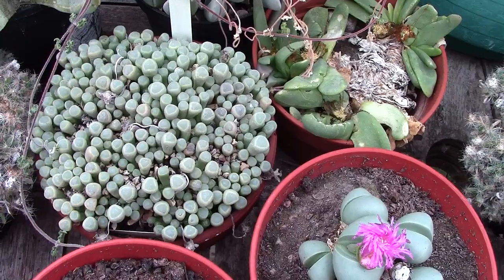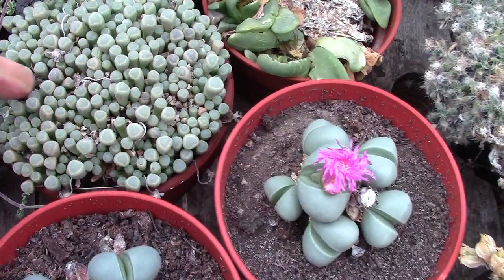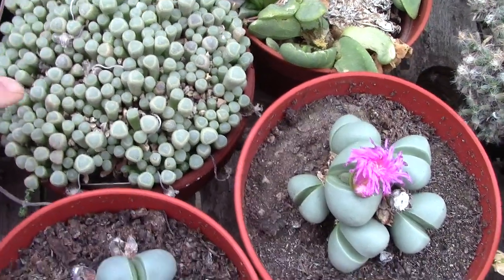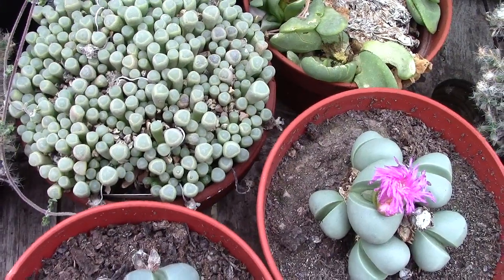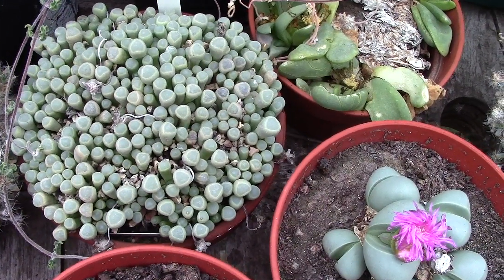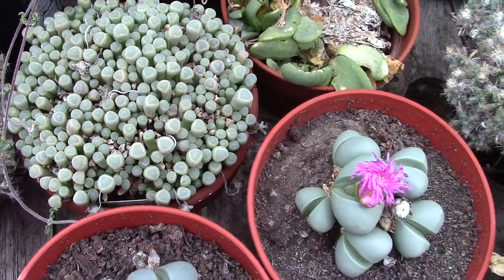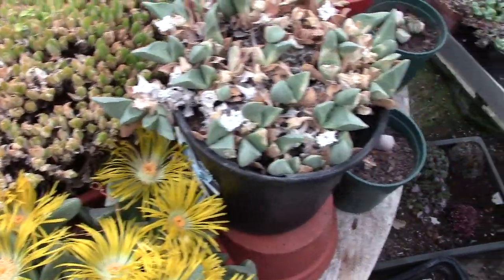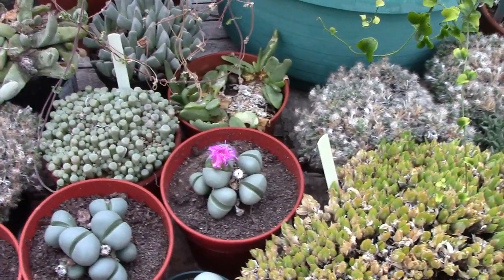There's another Fenestraria. I rather like Fenestraria. In the wild, Fenestrarias grow completely buried, except just showing the tops. So all you would see there is the tops, which is translucent, and obviously the window, and that refers to the name, and that's where light penetrates into it. So the size of the leaves you wouldn't see, they'd be buried. You'd probably only notice it if it was in bloom. But in England and I suppose Europe and most countries where it doesn't get as hot as South Africa, you have to grow it like that with the leaves exposed.